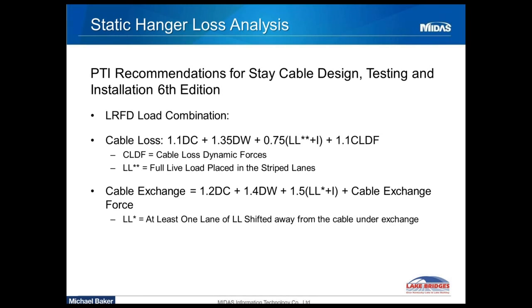Next, I'm going to talk about the static hanger loss analysis. The hanger loss or hanger exchange is analyzed in accordance with the PTI recommendation for static cable design, testing, and installation, 6th edition.